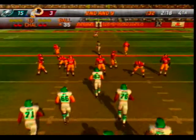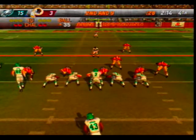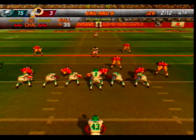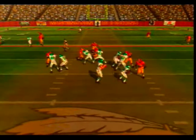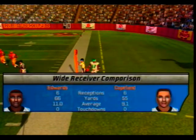Almost at the 2-minute mark now. Ball on the 35-yard line. The Redskins come out in a 4-3. Pressure gets the pass off, and he steps out of bounds at the 24-yard line.